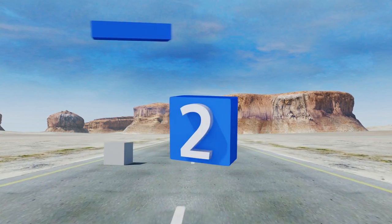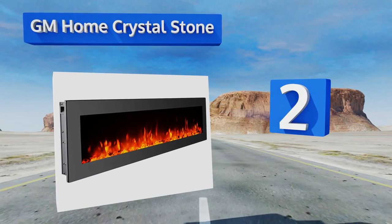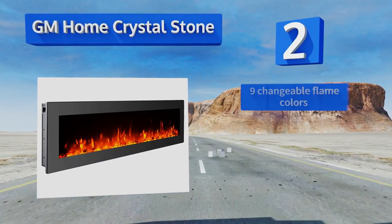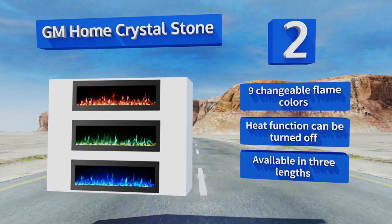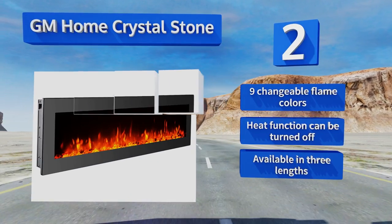At number 2, the GM Home Crystal Stone adds warmth and ambiance to contemporary homes with its sleek black styling and slim profile. You can choose to mount it on the wall or keep it completely portable by resting it on the integrated freestanding feet. It offers 9 changeable flame colors, and the heat function can be turned off. It's available in 3 lengths.